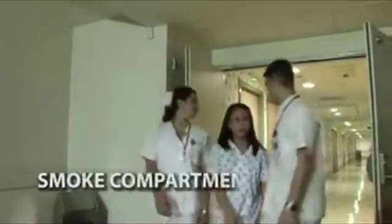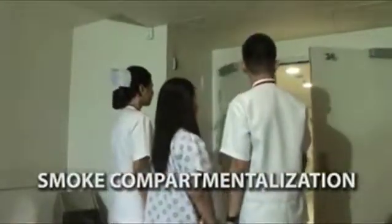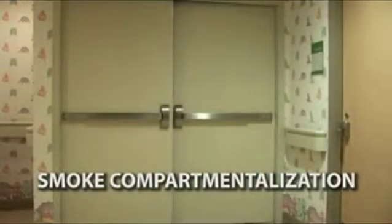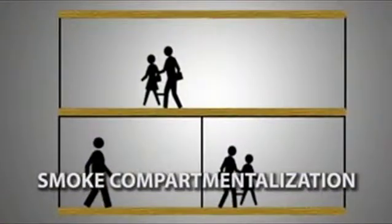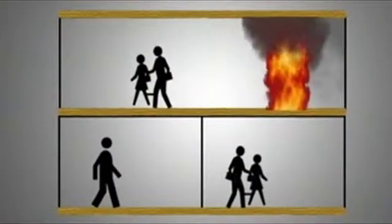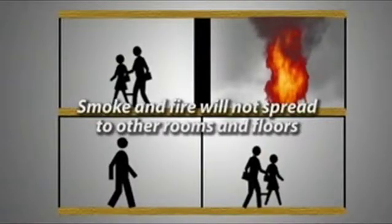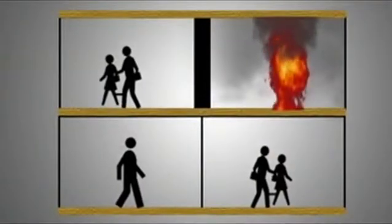A safety feature called smoke compartmentalization is also in place. This means that in case a fire breaks out in a certain area of the building, the smoke will not seep into other areas. This allows safety personnel to address the isolated incident immediately and keeps patients and guests in other floors safe and smoke-free.